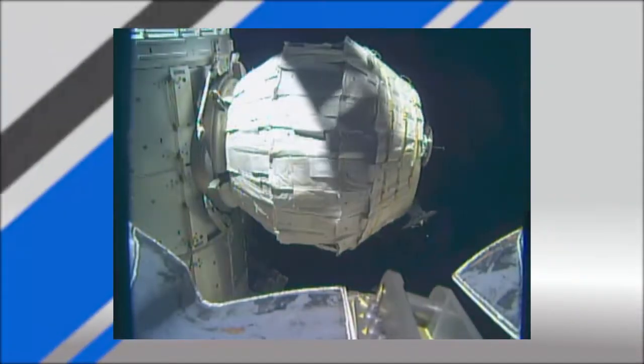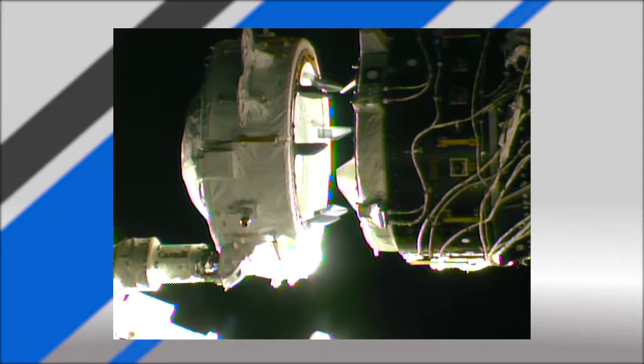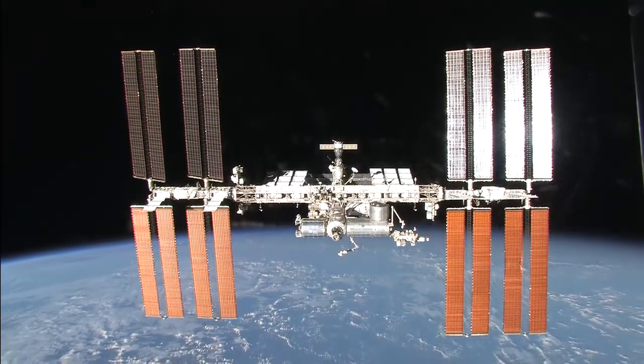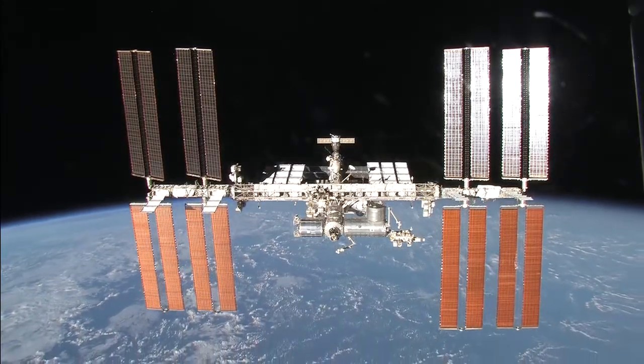This year, Beam was added to test expandable module technology, and the International Docking Adapter was installed for future commercial crew vehicles to dock to. NASA recently announced the opportunity for private companies to add their own modules to the ISS in an effort to expand the commercial space business.